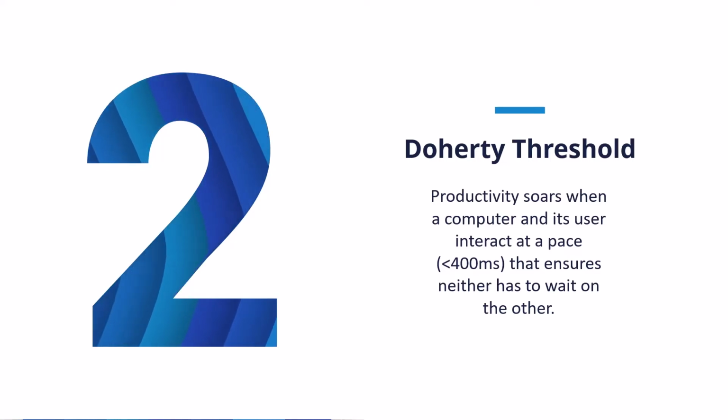Although the Doherty Threshold is technically 400 milliseconds, I think there's a bit of leeway when it comes to dashboards built in your business that are crunching your data. It's potentially millions or billions of rows of data. But I always aim for under 2 seconds. So if you change your filter, it should respond within 2 seconds. Or if you change tabs, it should load within 2 seconds.